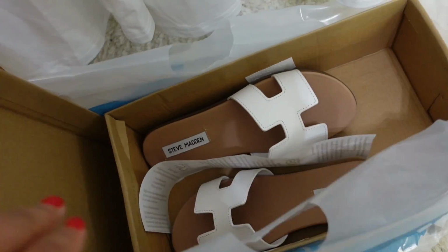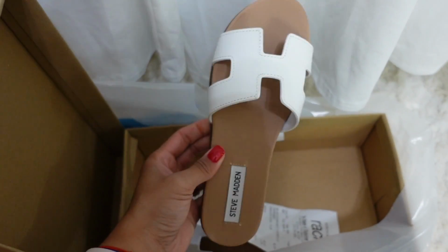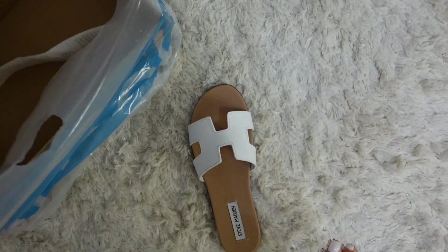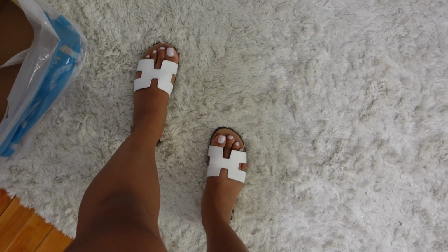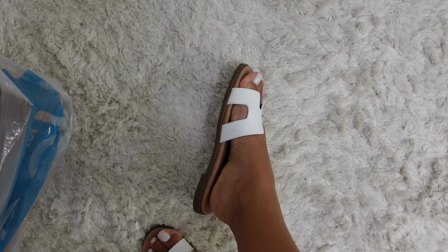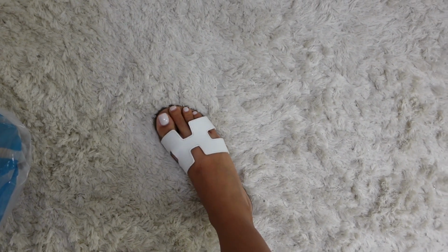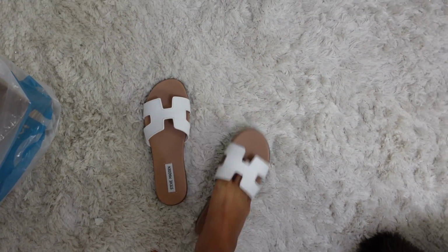I bought some sandals at Nordstrom Rack from Steve Madden. These are honestly a dupe for the Hermes sandals. Look how beautiful these are. I absolutely love these. Let me put them on so you can see. Like, look how cute these are. Perfect for the summer. It will match with everything. I actually got a 6.5 because the 6 was a little bit too tight, and I honestly think that these are tight as well, but the 7 were a little bit loose, so I guess I'll just stick to the 6.5 and they'll stretch out when I wear them.